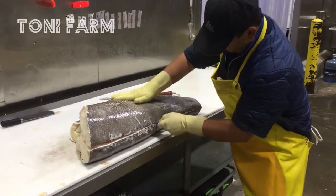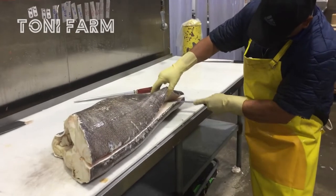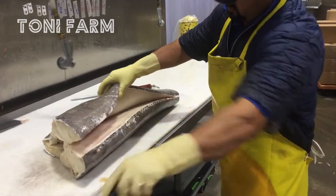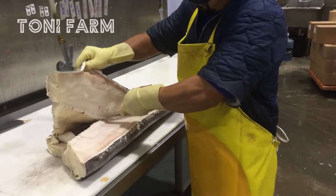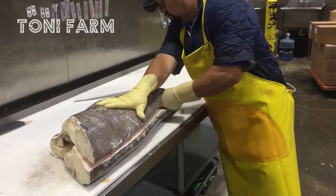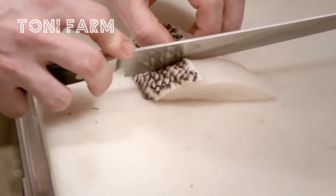Toothfish is one of the luxury foodstuffs, as is Japanese Wagyu beef. Toothfish has white flesh and high oil content, making it one of the luxury menus in upscale restaurants.